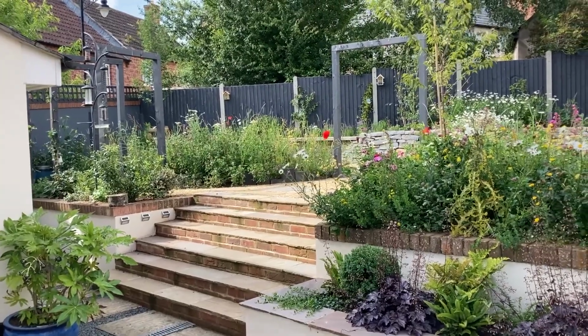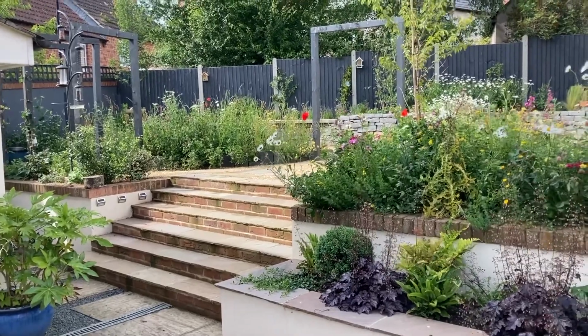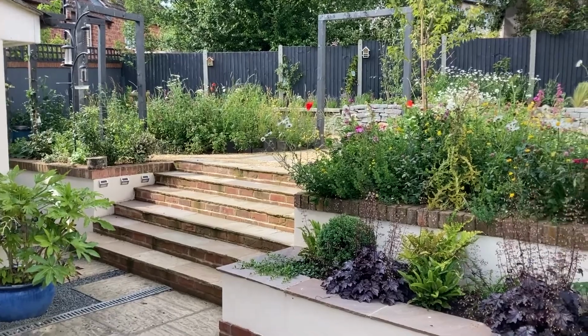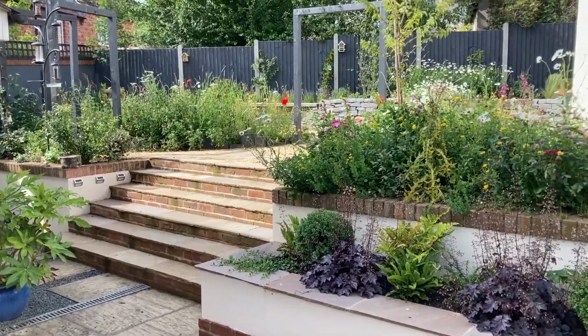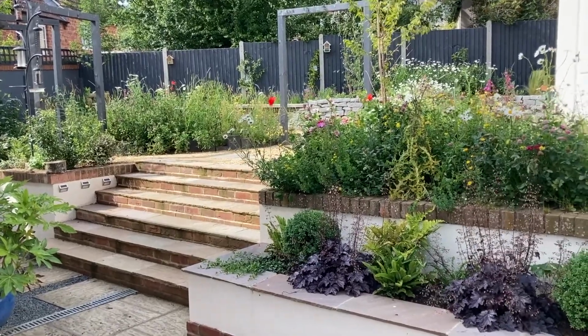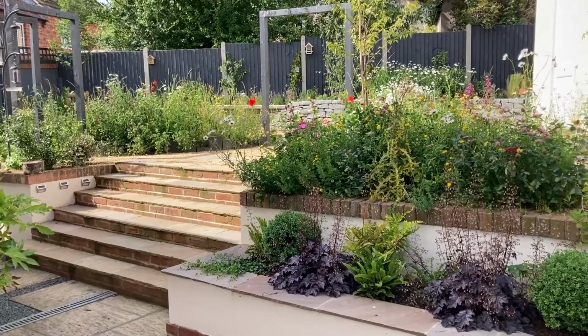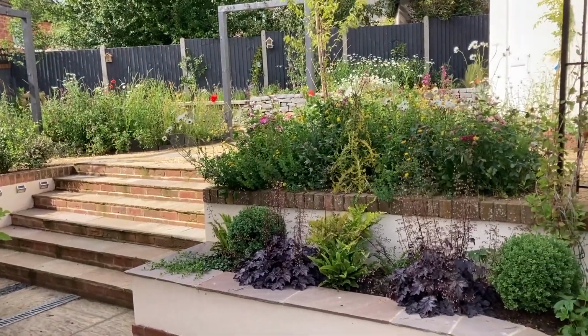So you can see from here, what I like about this is it is wildlife friendly, but obviously we have some neat lines for where we want to use it as well. So we've got half and half. We tried to give as much over as we could to the wildlife without actually compromising our being able to enjoy the garden sitting there. And it's interesting whichever view you have.